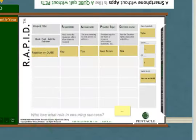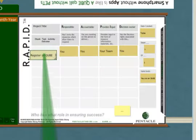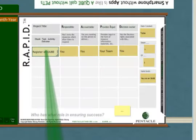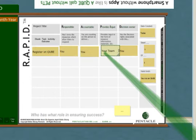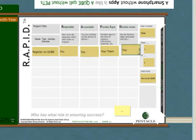So what are the tasks which come out from this video? The register on Cube. That's you. Ha! You've got to do it. You're accountable for delivering it. Your team are going to provide input. You've got to make the decision. So register on Cube, and I look forward to seeing you soon.